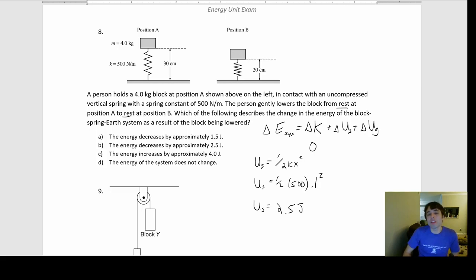What about U_G? Didn't we lose some U_G because the position of the block got closer to the ground? So the block lost gravitational potential energy. Let's see how much we lost there. Our change in potential energy is equal to m g delta y, right? Our change in height, how much we lost. U_G is equal to the mass, which was 4 kilograms, g is 10, and our change in y, we went from 30 centimeters to 20 centimeters. So final minus initial is 0.2 minus 0.3. So U_G equals 4 times 10 is 40, times a negative 0.1.